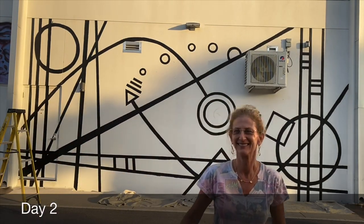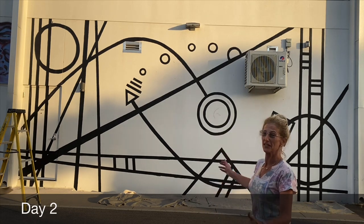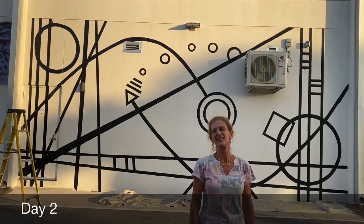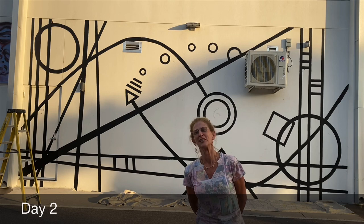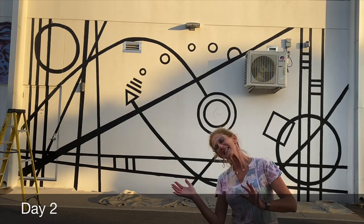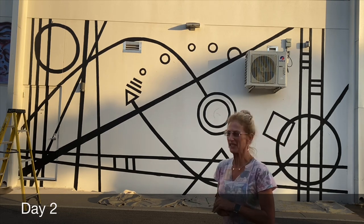Good morning. So, as you can see, we have stuff up on the walls. Thanks to a number of friends, they came and helped, and we got a lot done yesterday. I'm thrilled. Today, we're going to get some color on the walls. We're going to clean up a few mistakes. We do have some wall paint, so a few places up there will get touched up.